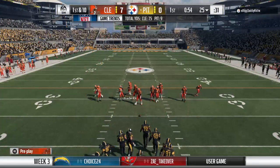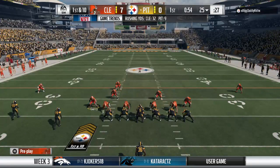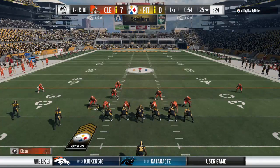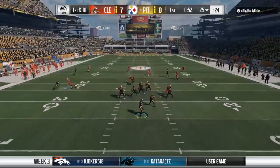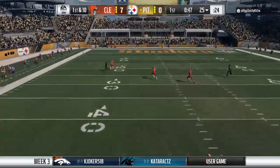I think it's making sure the guys that you trust the most with the ball, the biggest playmakers you have, that they touch it on this possession to try and get things moving. So get it to the horses. Without a doubt. They're the ones that typically end up in the end zone. He's going to wind up and air it out.